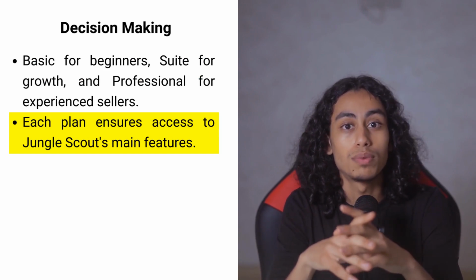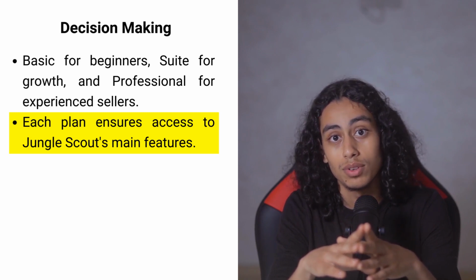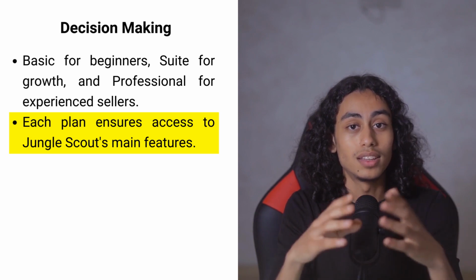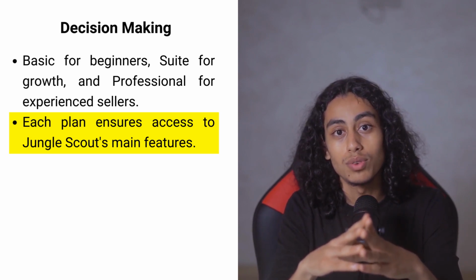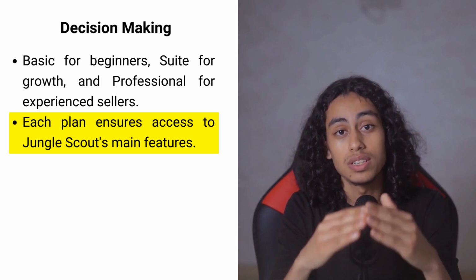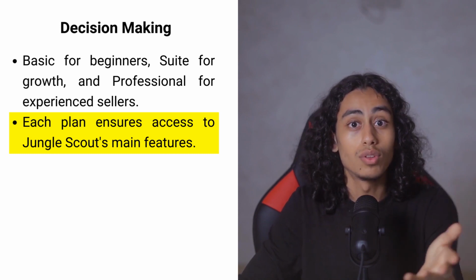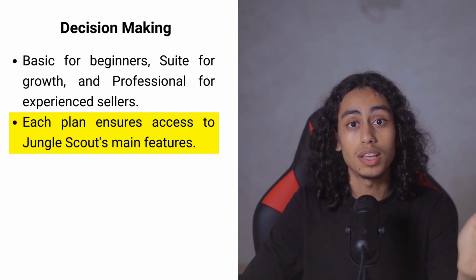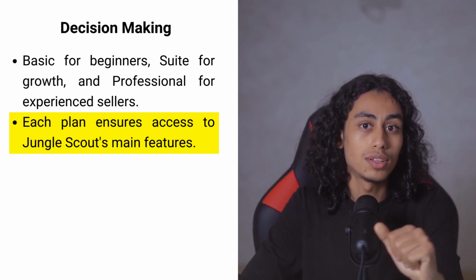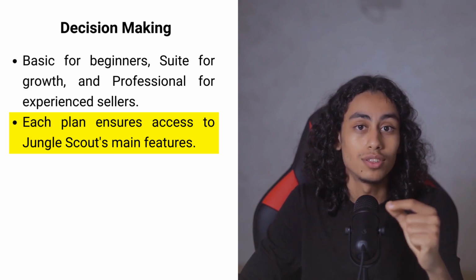These features include the browser extension, which allows you to check out product details on Amazon, and AccuSales, which estimates sales. Additionally, you will receive tools to monitor product performance over time and to discover the best keywords for your listings. Furthermore, Jungle Scout is compatible with various global marketplaces on Amazon, ensuring support no matter where you sell. So regardless of your plan choice, you will have all the necessary tools to excel in your Amazon selling journey.